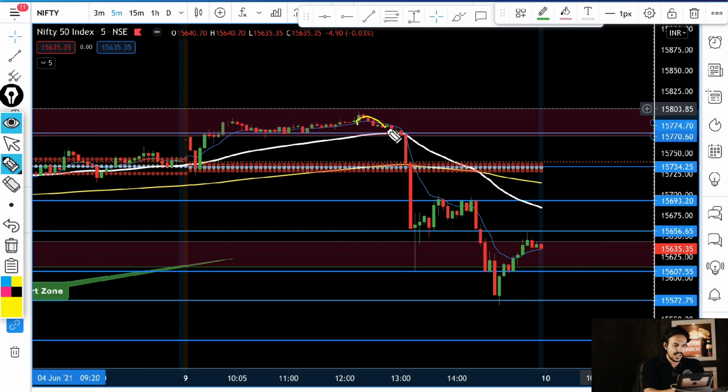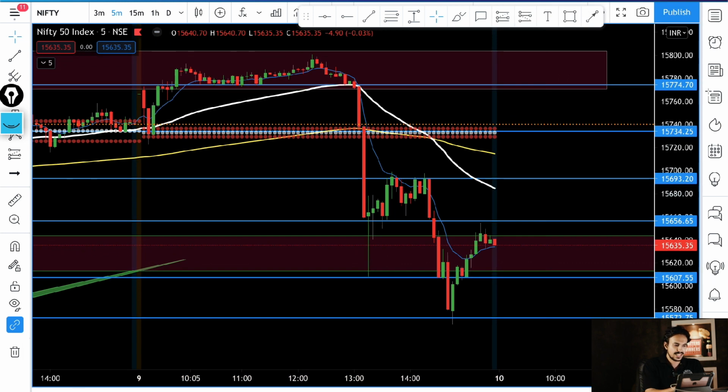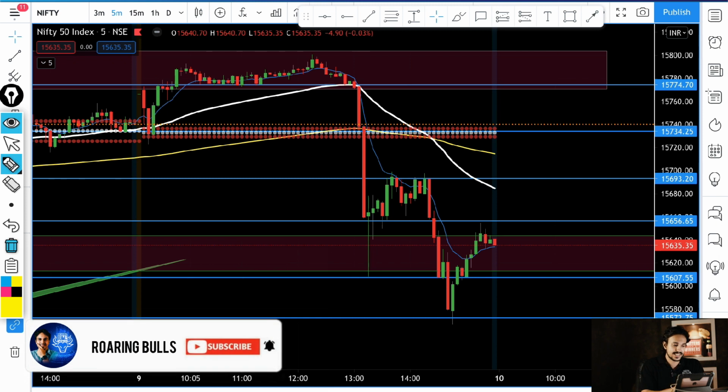And what happened after that? It was a quick fall of profit booking, and it halted at CPR just for a few moments, and it went down. It went down brutally. Can you see that? Just after breaking the CPR zone, the 50 EMA also crossed the 200 EMA on the downside. So this is actually called a dead crossover. When this happens, there are high chances that the index or the stock can go bearish for a decent period of time. So this is actually what happened.